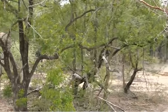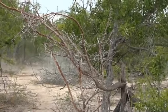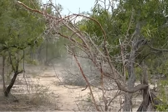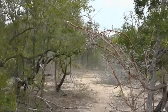Here's his friend kicking around some elephant dung. He's playing some soccer over there. Here goes his other buddy. Bit of action here, you'll see. He's going to use some of these trees as a... forward a little bit.